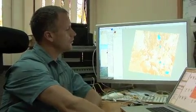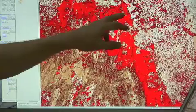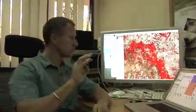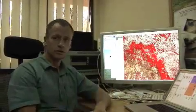Right? So that helps us understand where in these landscapes we have hotspot areas in terms of degradation processes and soil fertility decline and so on. We can use this now to identify areas where we would want to go in and focus in terms of interventions to improve soil fertility status, for example.